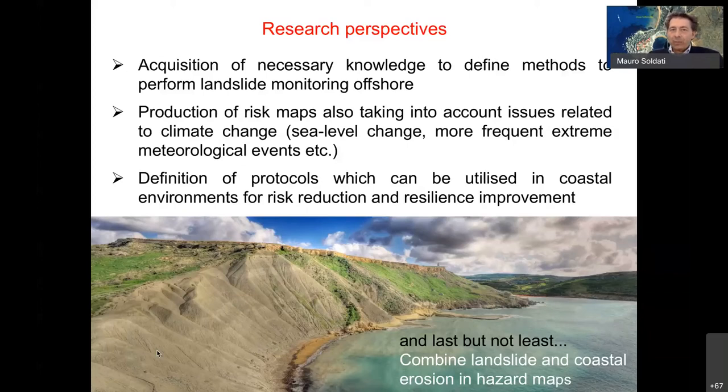Then another step would be producing risk maps that take into account sea level change, because this is a long-term process which is not generally accounted for in hazard and risk maps related to specific areas. So we would like to deal with this and try to define, based on the experience we have achieved in Malta, protocols that can be utilized in other coastal environments for risk reduction and resilience improvement. And as landslide experts, or geomorphologists who study landslides, we would like to combine our outputs as much as possible with those of colleagues who study coastal erosion, because these processes are really combined and interplay quite significantly.